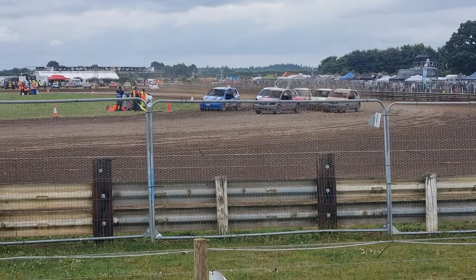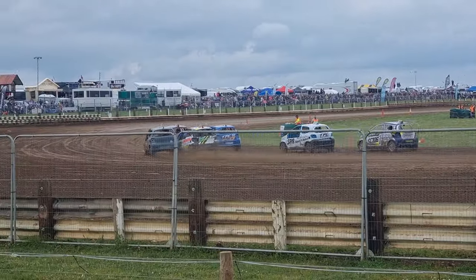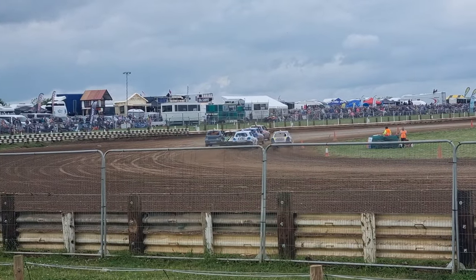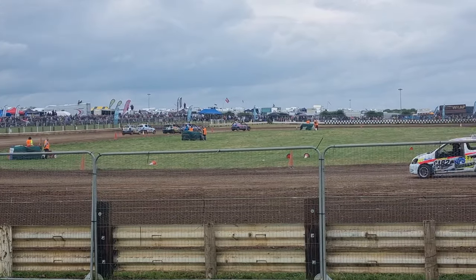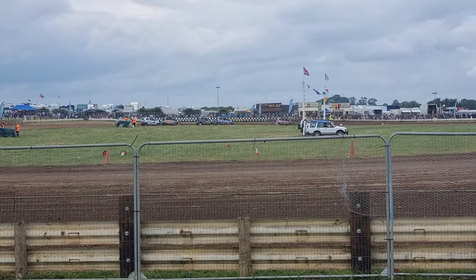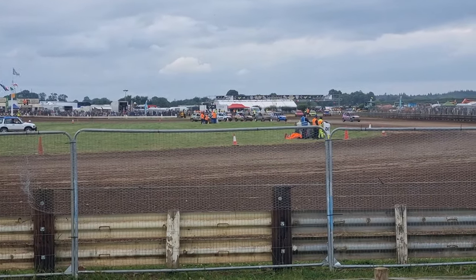So we are up and running. Problems in the early stages for one of the cars. We've got their 7 that we are expecting. And it is Conor Griffiths in Tidy 16, 2022 champion, that is the first one to show. Tom Powell, C182, was leading the way last time around.